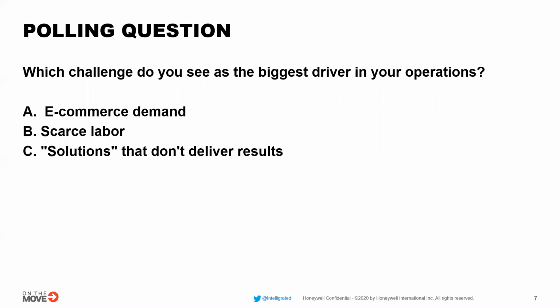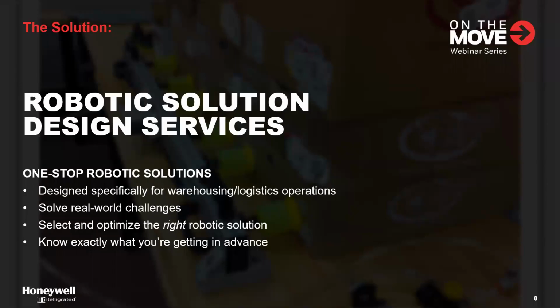All right, well, with that, I will get into the solution. At Honeywell Robotics, we're offering our robotic solution design services. Until now, there hasn't really been a single source solution to all these problems. Honeywell Robotics decided to create one. It's called Robotic Solution Design Services, and it's designed to help you explore how robotic technologies can be leveraged to solve real-world challenges and take innovative ideas from concept to reality. It starts out with concepts, working through a simulation to prototype, alpha, beta, and then a full system integration. And we'll work with you all along the way.